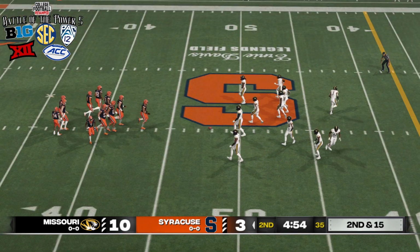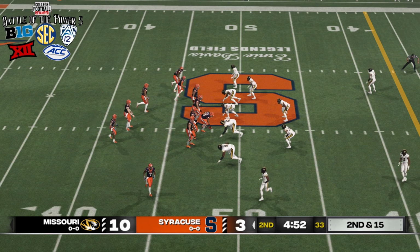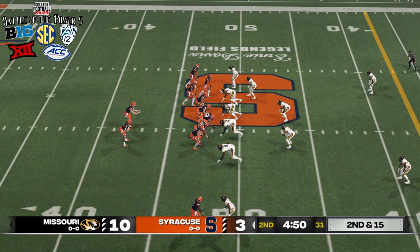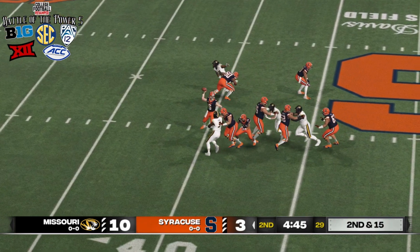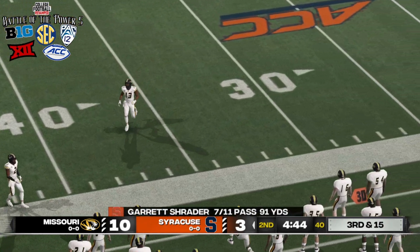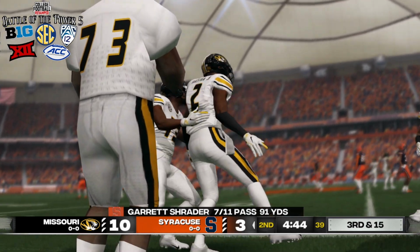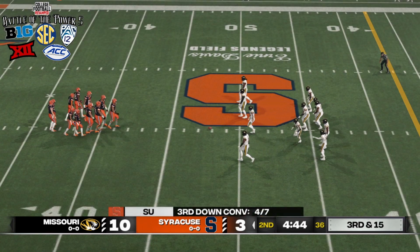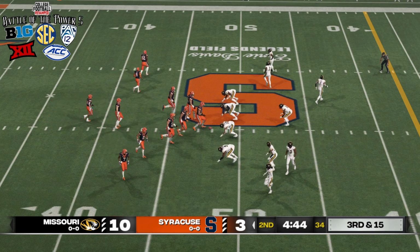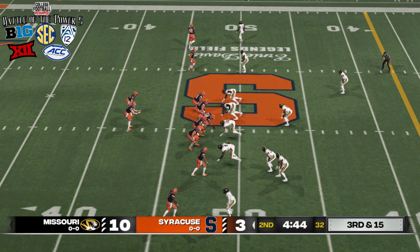Second and long. Ball on the 48-yard line. And he throws it away. You know, when you feel pressure like that, the worst thing you want to do is just throw the ball into coverage. He got away with one right there. He's very fortunate. Next time, he should just throw it away out of bounds.